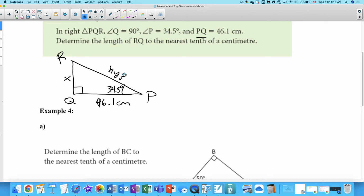Okay, so that's the hypotenuse. Side X is the opposite side because it's across from the angle. And then the 46.1 is the adjacent side. Okay, so we are looking at picking a trig ratio now.